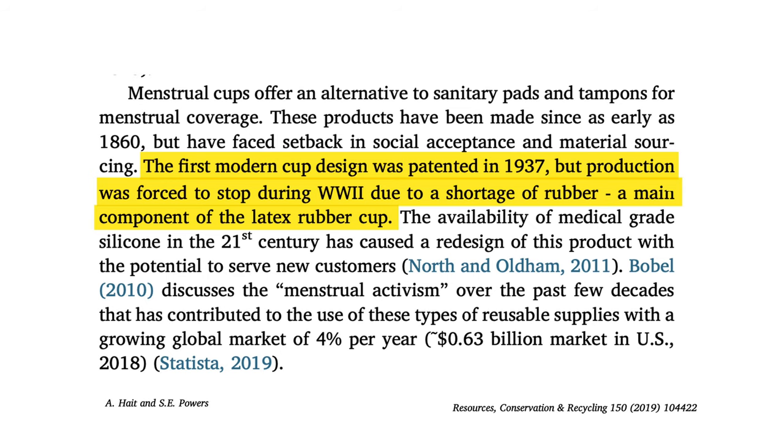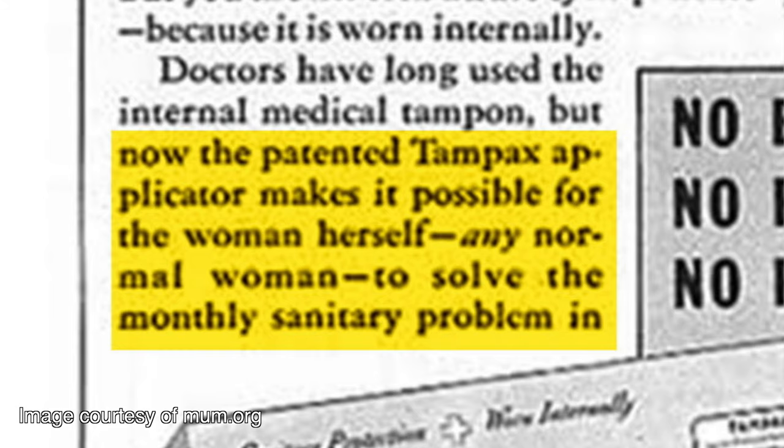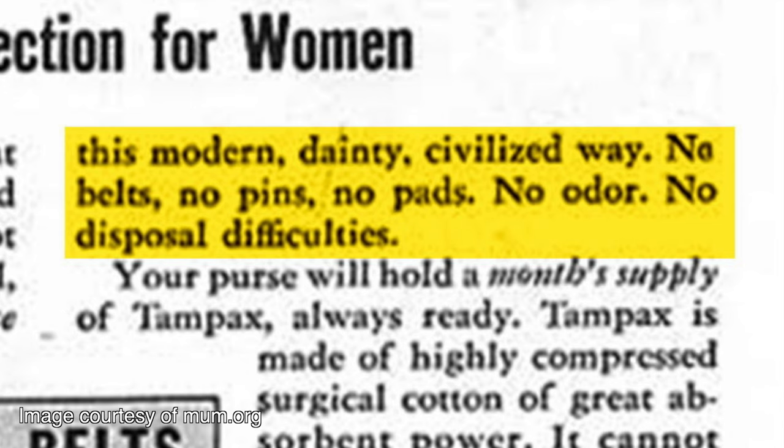It did eventually fail due to the wartime rubber shortages and the introduction of tampons. And those were invented in the 1930s as well. Tampons were marketed as a single-use, convenient, discreet option. And of course, they had applicators, which they also marketed as being cleaner and more convenient. So this definitely set the stage for Americans to consider cups as less convenient and less discreet.